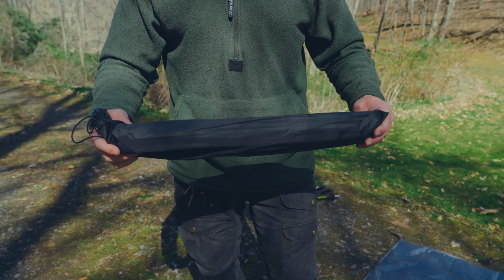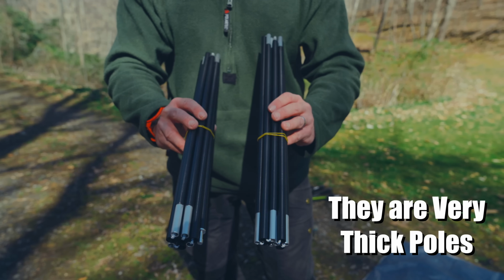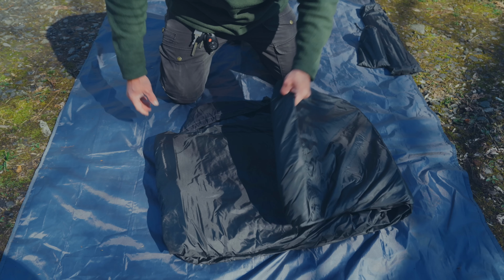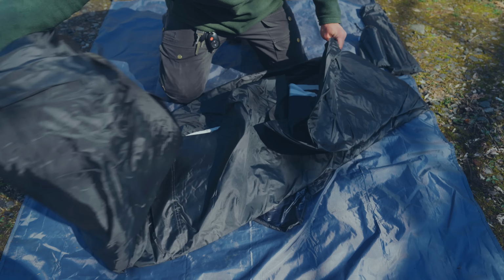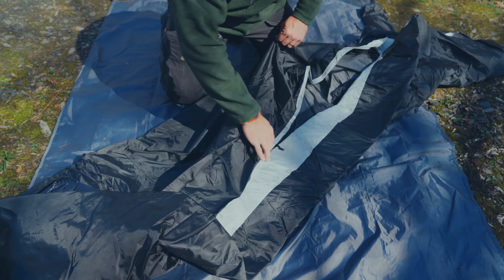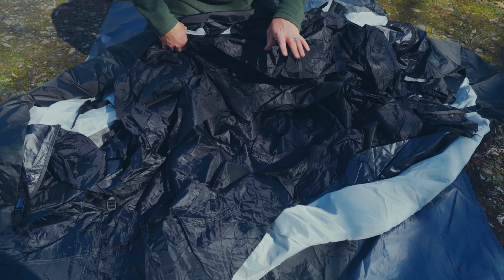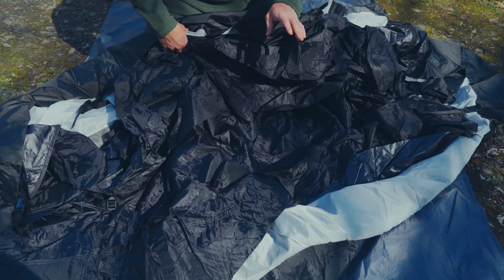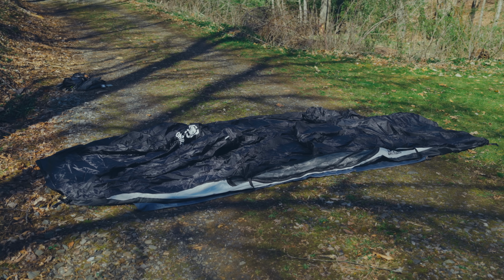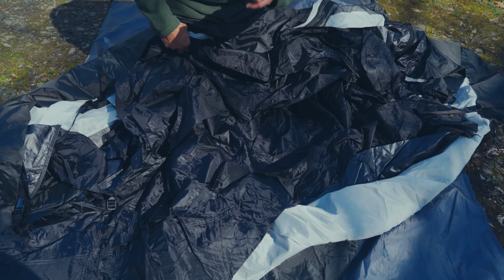Here we have the tent poles. Let's check them out. Upon first inspection, it looks like we have 2 tent poles. I will confirm this in just a moment. Then everyone, we have the tent itself. The fly, the body, the inner, they're all connected, all ready to go. That means that this is a fly-first design. So you could set this tent up in the rain and you don't have to worry about the inside of the tent getting wet. That's pretty sweet.